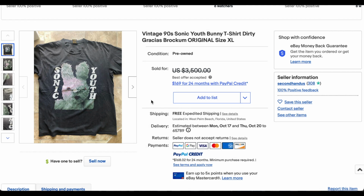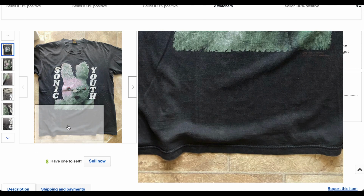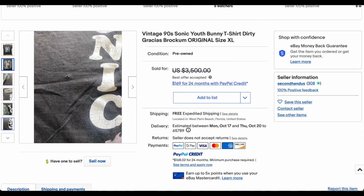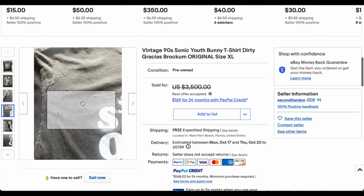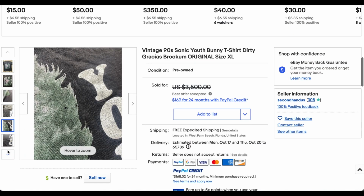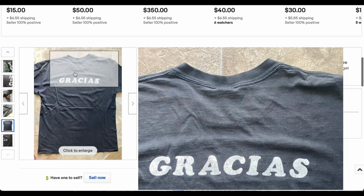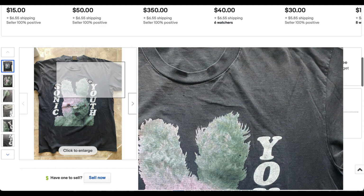All right, at number 1, sticking with the Sub Pop and grunge theme, we have this 1990s Sonic Youth Dirty Gracias Brockham t-shirt. This t-shirt looks like it's pretty clean. It's hard to find this t-shirt in a clean condition. Of course, there are going to be some defects here and there. That's just sort of the way these things go. We got a little bit of pinholes that seem to just develop on t-shirts naturally, but generally speaking, looks pretty good all around. Definitely a t-shirt worth buying and worth wearing.